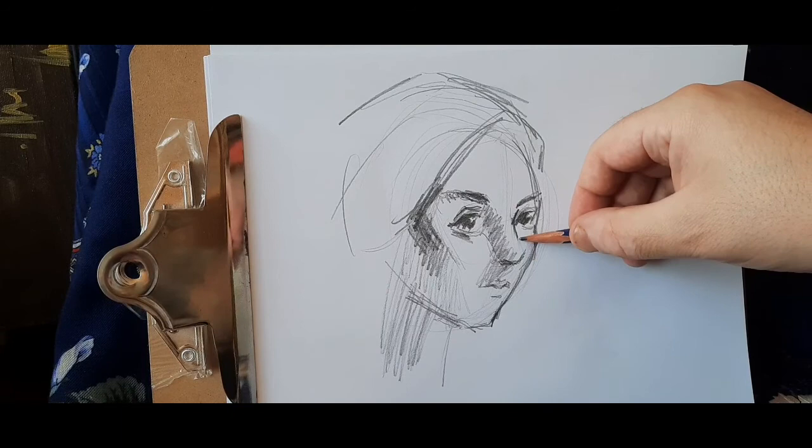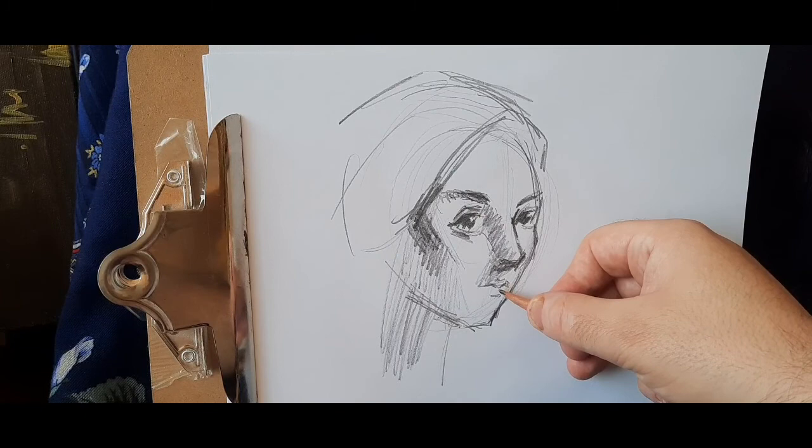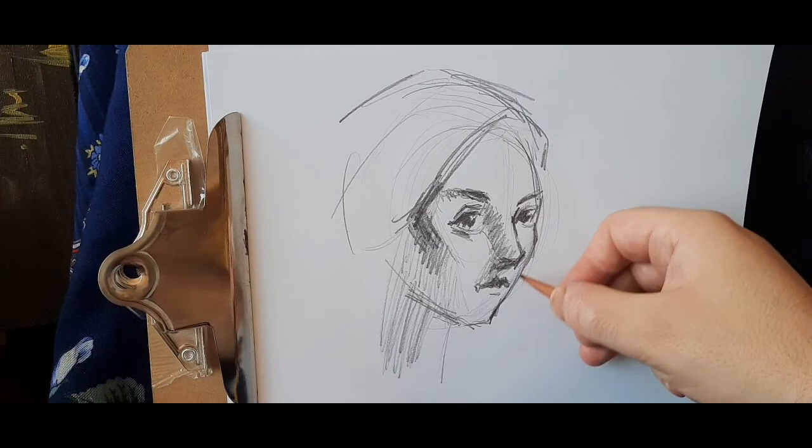And for me, often I draw, and even if I'm looking at someone, or if I'm looking at a picture, or if I'm drawing from imagination, I often draw people that look like people I know. I don't know why that happens. It's just funny, I think.